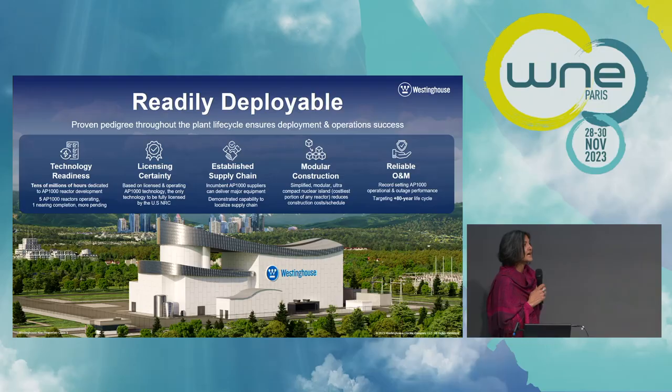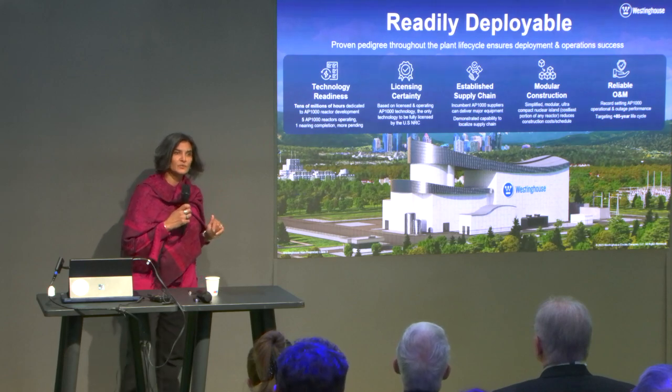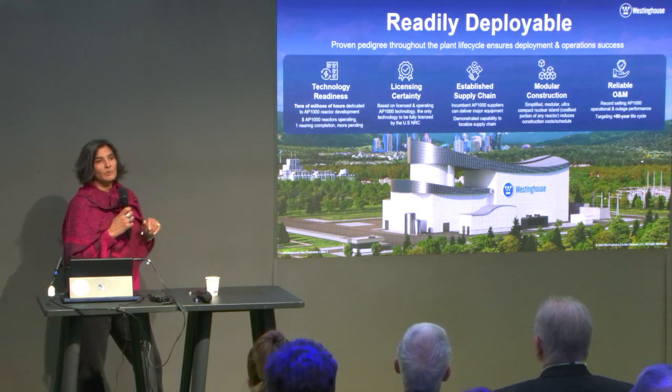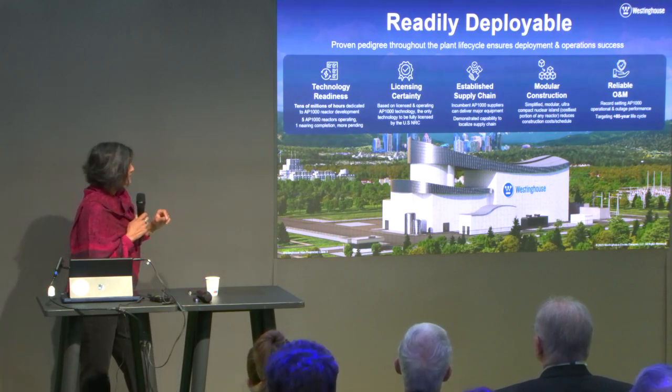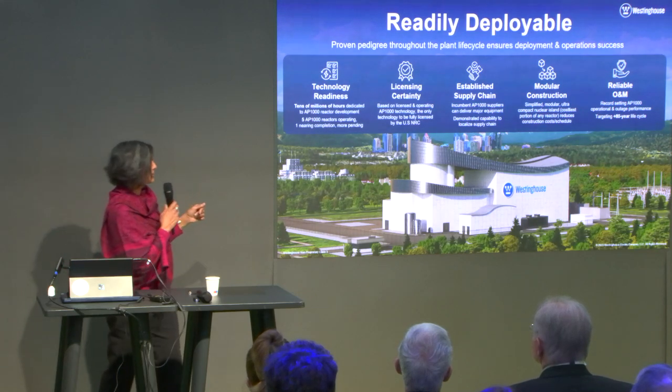So our technology, our AP300 small modular reactor, is readily deployable. We have, as I mentioned, tens of millions of hours that have been dedicated to AP1000 reactor development. So we absolutely take advantage of that and leverage that. Talked about 5 AP1000 reactors that are operating very successfully around the world today. One more nearing completion, and then that laundry list of several more that are pending.